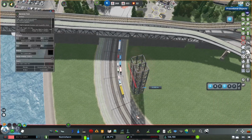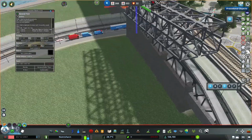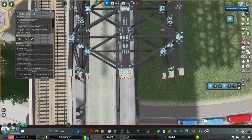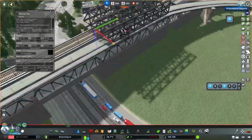To get a little more variation, I wanted a slightly different truss on the upper level. What ended up working was actually taking some pillars from the Bay Bridge and rotating them around with procedural objects in order to fit them on top of the bridge.